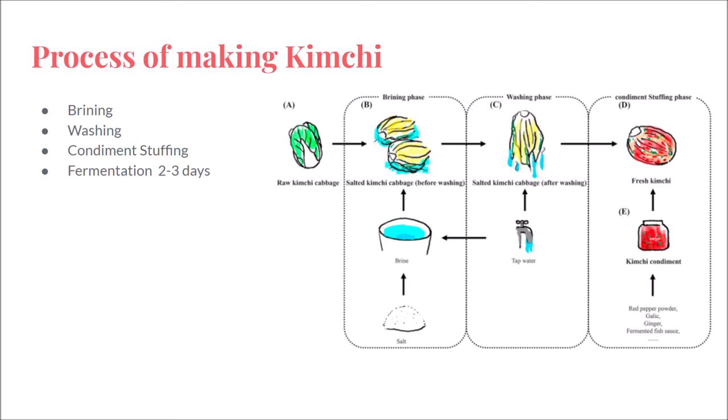It is then refrigerated to slow down fermentation, making it last longer. It can last up to 2 to 3 weeks in the refrigerator, or 3 to 4 days at room temperature. It is important to check for mold. Eating spoiled kimchi may lead to a foodborne illness.